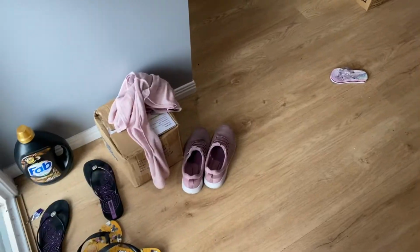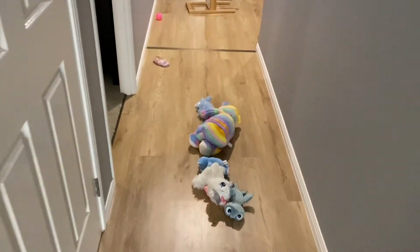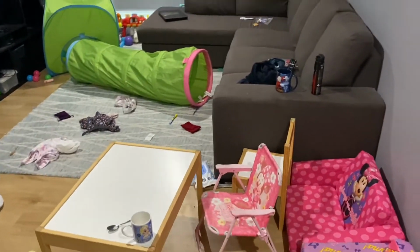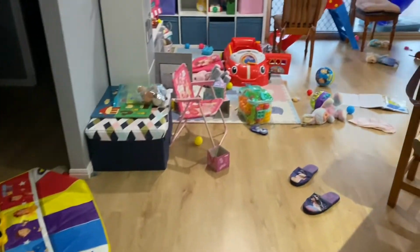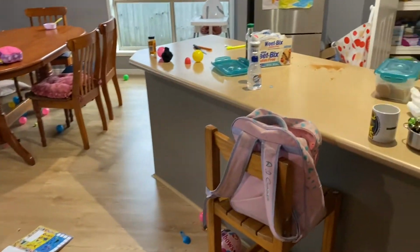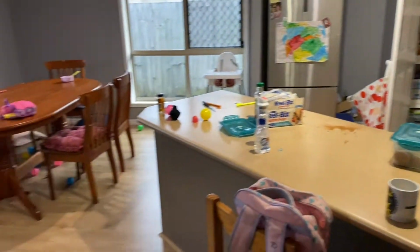Yep, so walking in, you can see there's a bit of stuff hanging around. We've got laundry, it's just a bit of a hot mess. Toys everywhere as per usual. There's a bit of laundry to do. We've really just had an explosion of kids' stuff and the breakfast mess, and it just generally needs a really good clean.